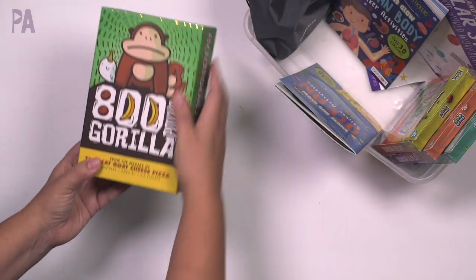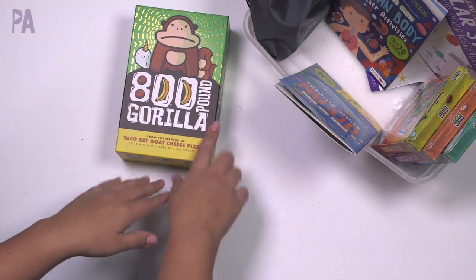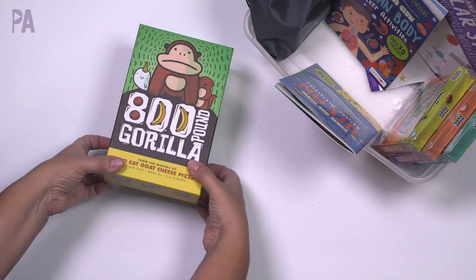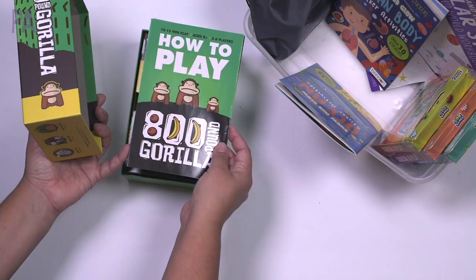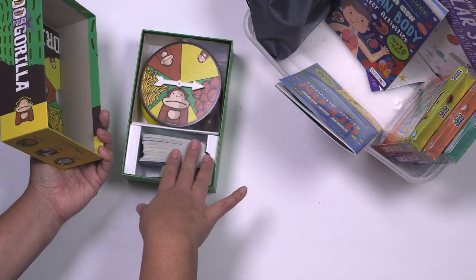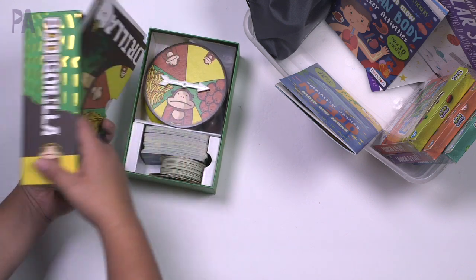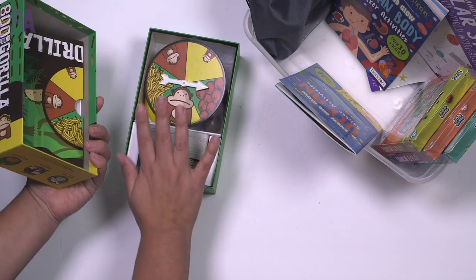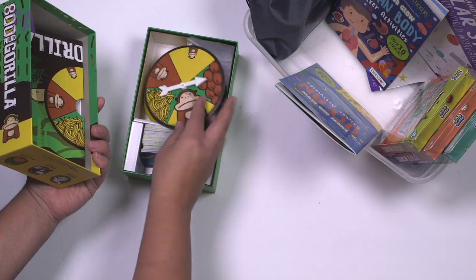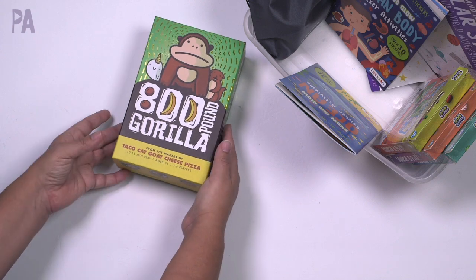Then we had the 800-pound gorilla, which is from the creators of Taco Cat Goat Cheese Pizza, which is a really fun card game. This one was also fun. My kids liked playing it. I think they played it a few times during the holidays. I'm not going to go through it right now, explain how to play it, but if you like the Taco Cat Goat Cheese Pizza type of game, then you'd like these. They're a little bit silly, but they always have a lot of laughs and fun with this game. It was a really simple game to play too. It's recommended for ages 8 and up to 6 players on this one.